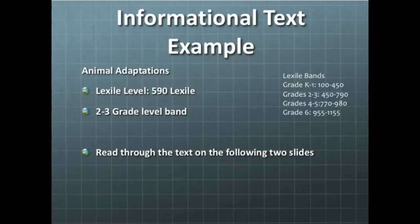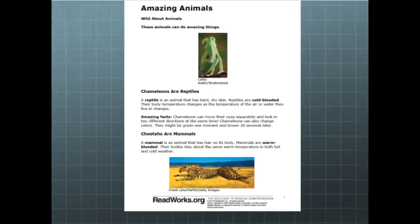When you're reading, you need to know what you're going for. On the right-hand side, you will see the Lexile bands that are the approximate Lexiles we expect students to be reading at. The next two slides show you an example. Here is Amazing Animals. The students would be reading this, finding out what chameleons are, what cheetahs are, things like this.